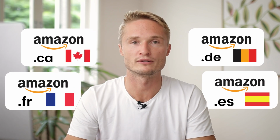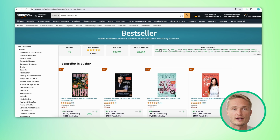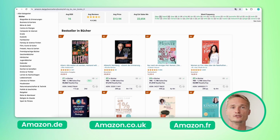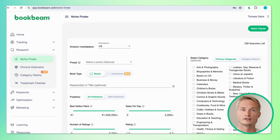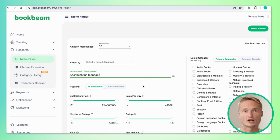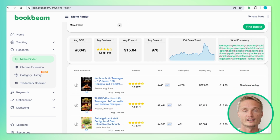So how would you go about doing research in these marketplaces? Pretty much all the same stuff applies. You can use the Amazon bestseller categories. Again, you will go to Amazon.de or Amazon.co.uk or Amazon.fr to do your research, to browse the best-selling charts in these marketplaces. Or if you're going to be using the BookBeam niche finder, you can just select the marketplace at the top, from the drop-down. A lot of the same searches apply as well, and you'll see what is selling really well in those marketplaces.